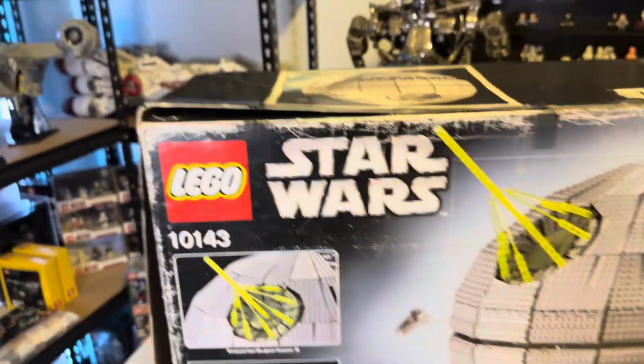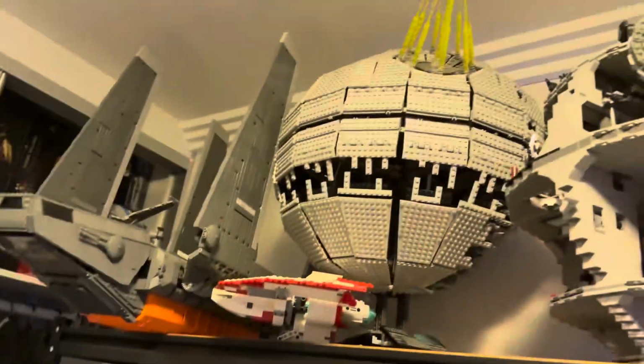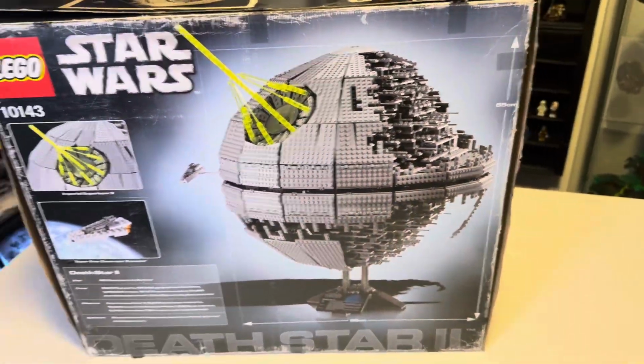And the Imperial Super Blaster 2 there in the top left corner. It's got 65 centimeters and 50 centimeters wide. Got it in my collection back there with the light-up kit. Very nice set to have displayed. But that sums it up for the 2005 collection.